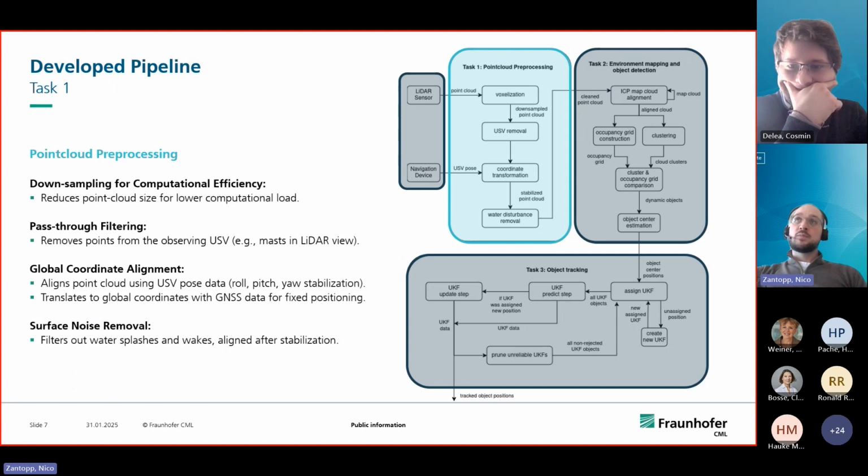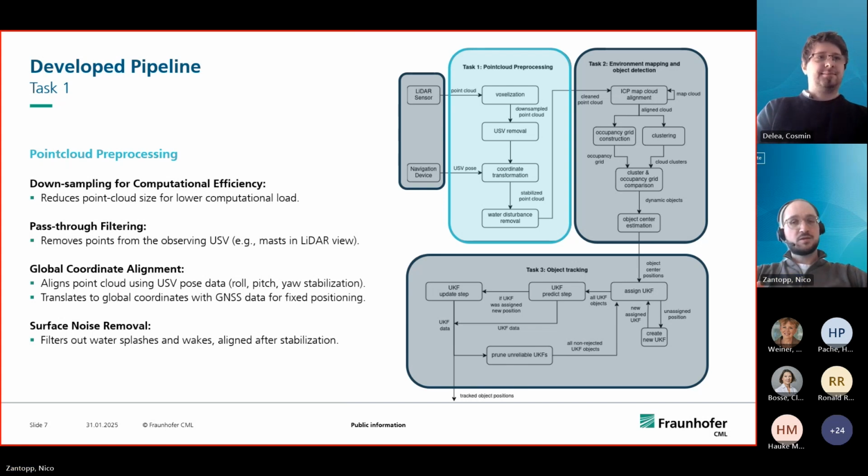Coming to the first stage, the point cloud preprocessor. Its goal is to clean up the point cloud and to reduce the size. It consists of multiple stages. The first one is downsampling of the point cloud using voxelization, and this reduces the point cloud size for a lower computational load in the later process. Then we have a pass-through filter that removes the USV itself, because it also produces some noise. For example, the waves can also be reflected, and then you also get measurements of the waves.